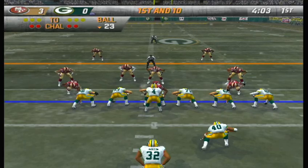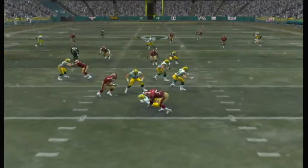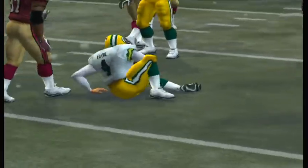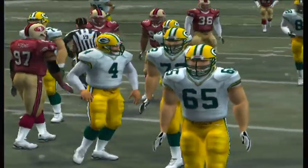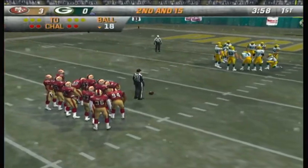The 49ers come out in a nickel package. He tucks it away. Great fake. Pressure. The veteran slips in there and gets the sack. Hey, you still got to give him a lot of respect. His moves haven't diminished that much, and he still makes impact plays.